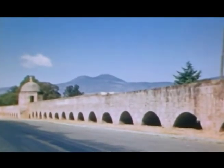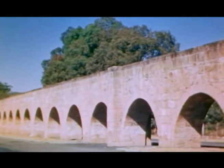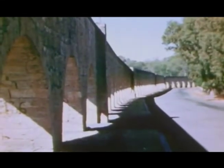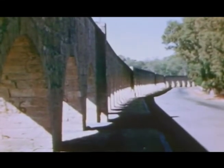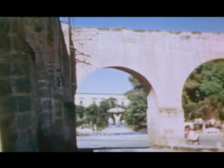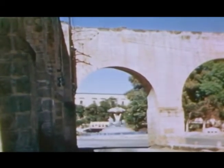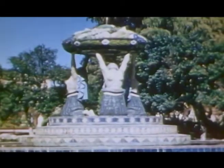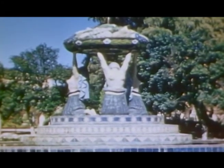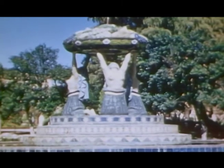Undoubtedly one of the most charming of all Mexico's towns is the picturesque city of Morelia. The approach to the city is made along the ancient arched aqueduct, built by the Spaniards centuries ago to provide the city with its water supply. Strange to say, it still serves that purpose today. In the center of the old city of Morelia is a beautiful Tarascan fountain, a touch of modern art in this age-old city.